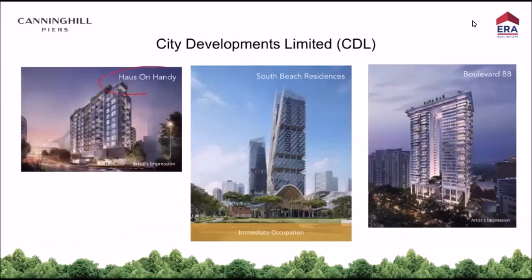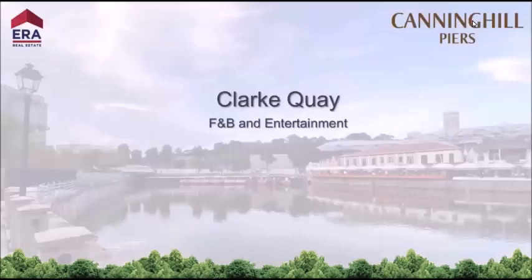House on Handy at Dhoby Ghaut, South Beach and Boulevard 88. So it is also not the first time they are collaborating, and not the first time these two developers are doing an integrated project. Thank you for staying with me thus far.